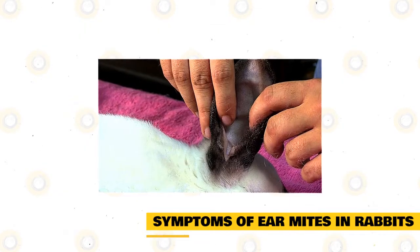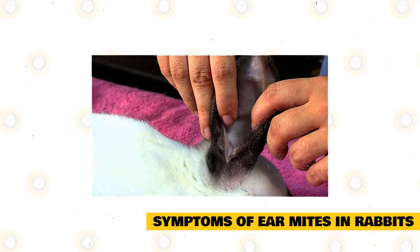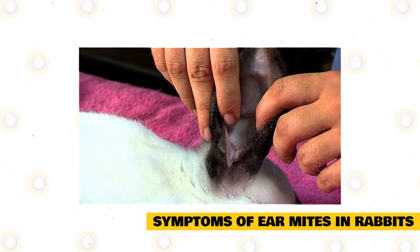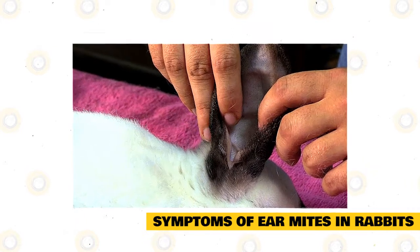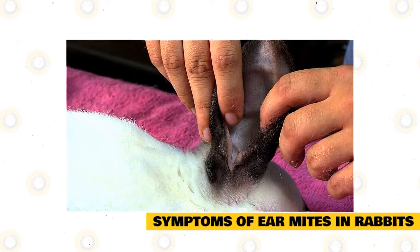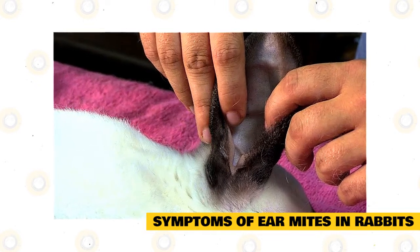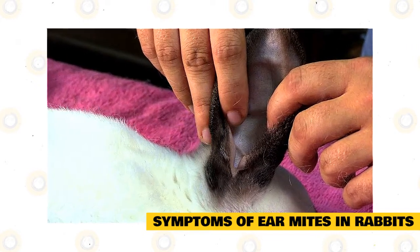The symptoms of ear mites in rabbits. The early stages of ear mites are difficult to detect. The mites will crawl deep into the rabbit's ear canal, putting them completely out of view. At this early stage, the only symptoms you will see are excessive ear scratching and head shaking. Ear mites can infect one or both of the rabbit's ears.